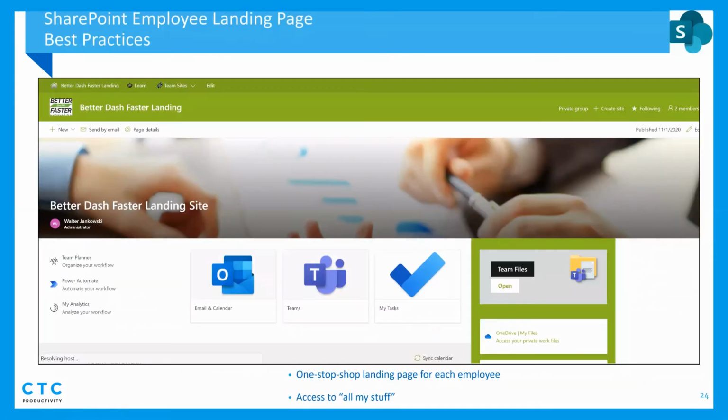You can also build out employee landing pages. So not only do you have SharePoint in the intranet, you can build out a landing page for every single person. And it's a standard template that has, here's my calendar, here's all of my teams, here's my tasks, here are my files, my OneDrive, everything associated with my desk. This is my desktop.